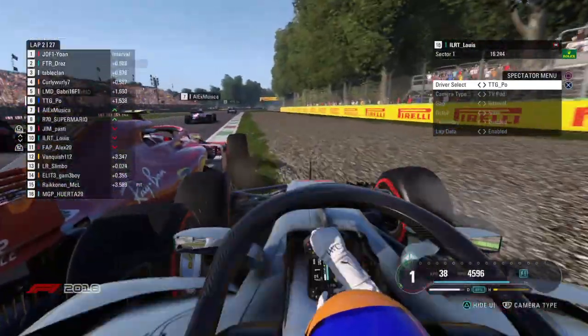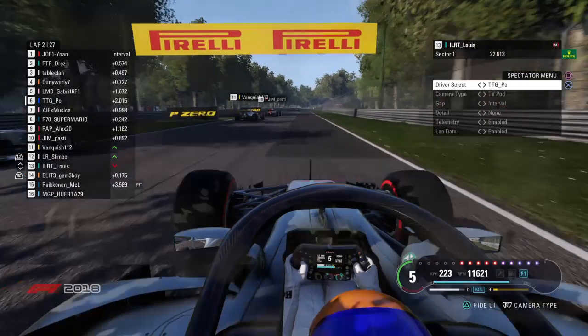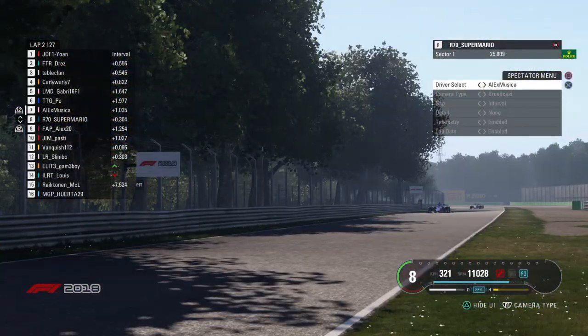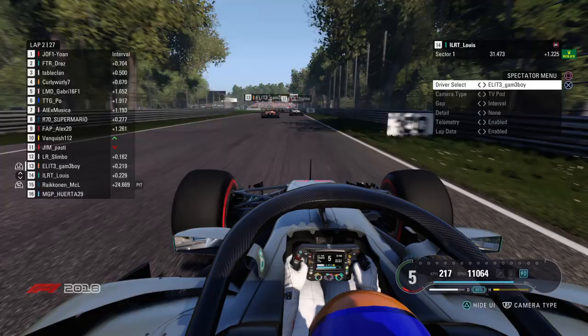And Pasti there locks wheels with Louis, and they're both off. They've both lost a load of positions then as they lock tyres. And the cars just simply don't want to go anywhere. They've both lost a huge amount of ground then in this one. And Louis now all the way down to 14th place. He's lost all that time. And Pasti now is in 10th place.